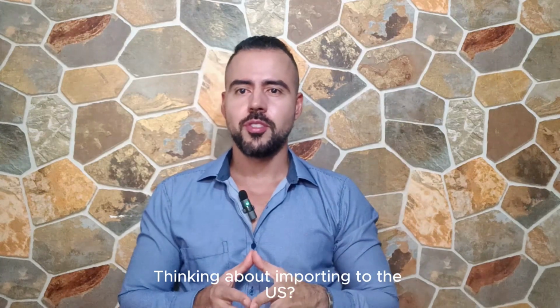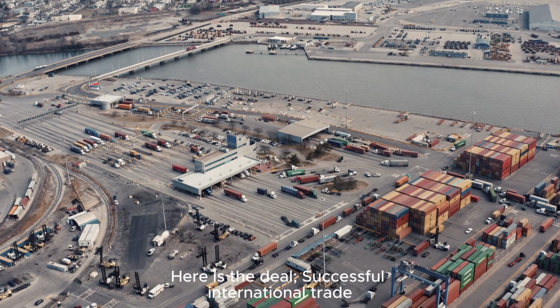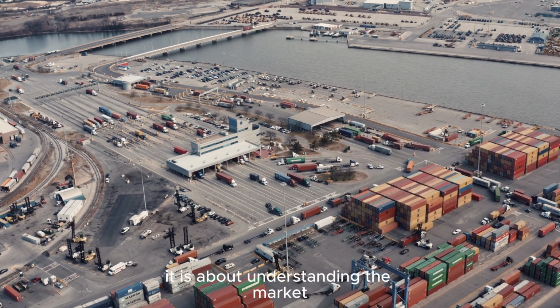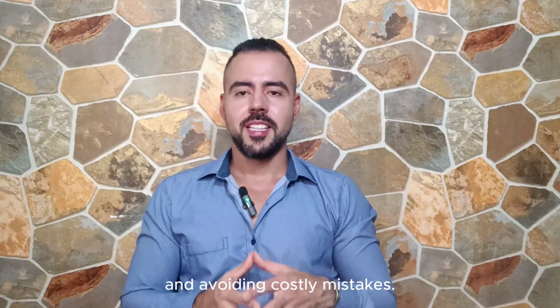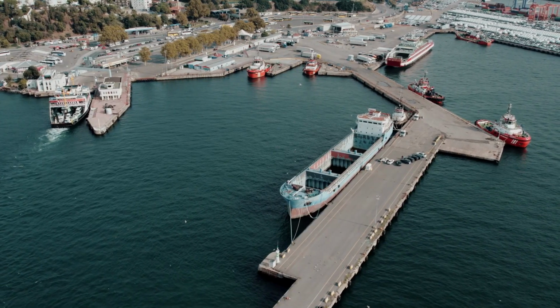Thinking about importing to the US? Here is the deal. Successful international trade is not just about finding the best deals. It is about understanding the market, making data-driven decisions, and avoiding costly mistakes. The secret? A smart market study.